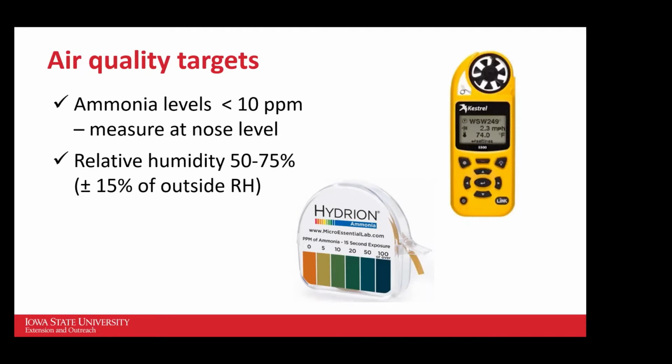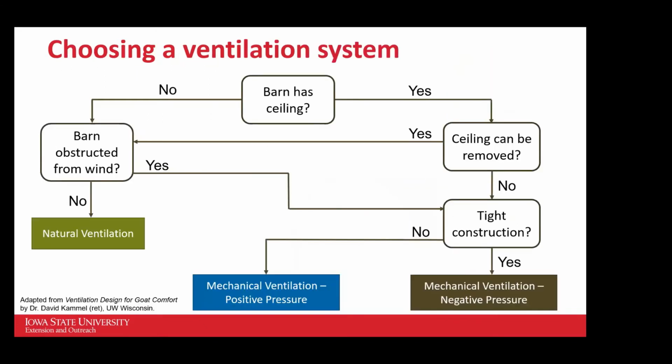You can try these little ammonia test strips. They're not quite as sensitive, but they'll give you a ballpark readout of what your ammonia levels are. And then your relative humidity, ideally between 50 and 75%. But the main thing is you don't want it to be drastically different than whatever the outdoor relative humidity is, because if there's a big difference, you're most likely going to have some condensation problems.